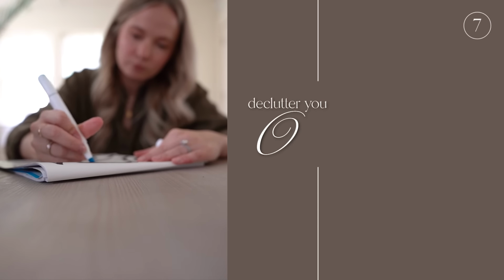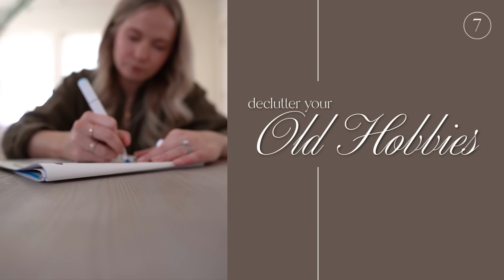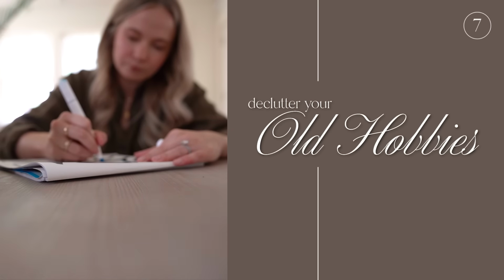A seventh one is gear from an old hobby that you've neglected or abandoned. For example, you might have a bunch of craft supplies that you've always meant to create some kind of art project with, but those belongings haven't been touched in years. Today's the day. Go out and get rid of it. I think sometimes we keep these belongings because they remind us of a past.